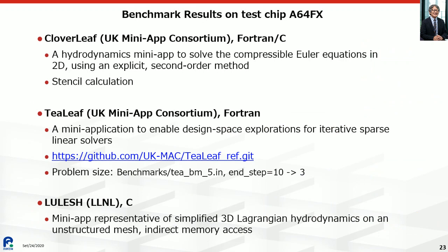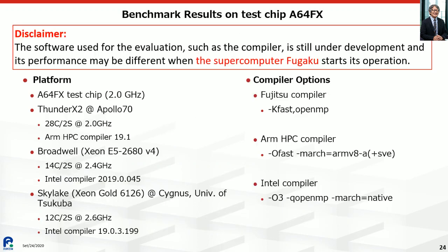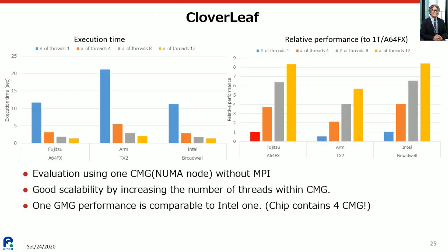Let me report some benchmark results of the A64FX using the UK benchmarks CloverLeaf and TeaLeaf, and the US benchmark Laghos. We compare the performance of the A64FX with the Cavium ThunderX2 and the Intel Xeon. This is the result of the CloverLeaf evaluation using just one CMG without MPI.